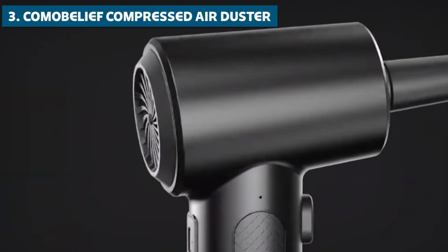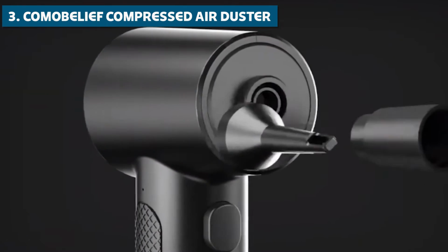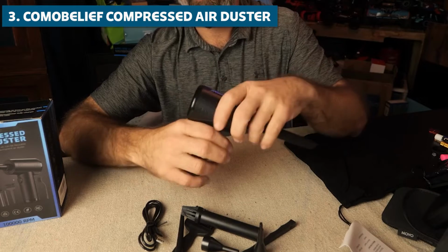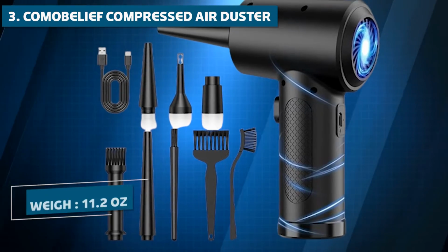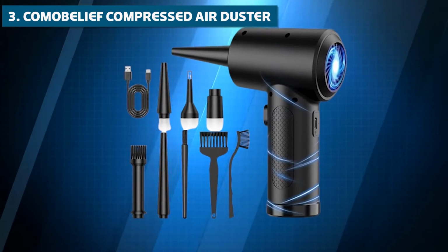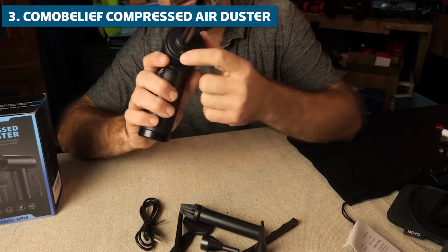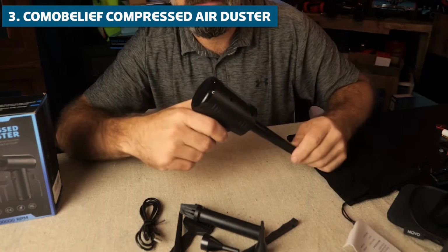You also get wide and soft brush nozzles for more coverage on broad or delicate surfaces. The brush tips help lift and dislodge dust without scratching. Weighing just 11.2 ounces, the Coma Bel compressed air duster is incredibly lightweight and easy to handle. Even after long cleaning sessions, hand fatigue is minimal thanks to the ergonomic grip.